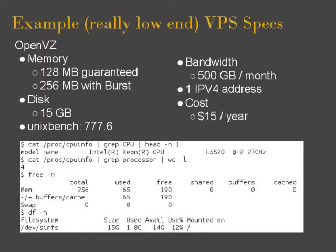And the Unix benchmark score here, I put these on the slide so you can compare them to each other.